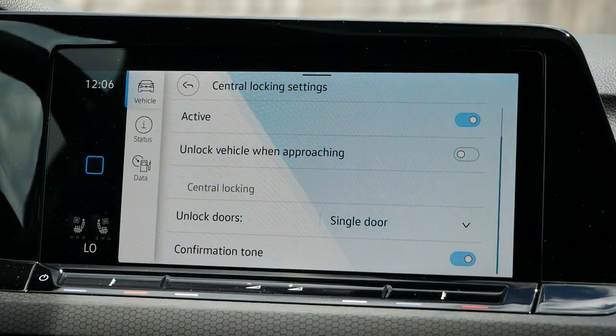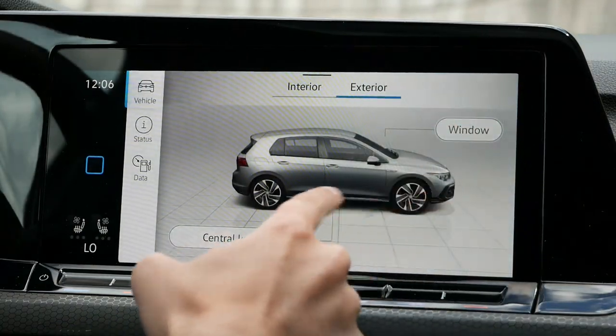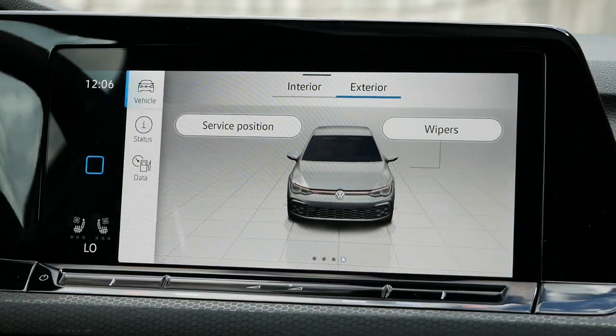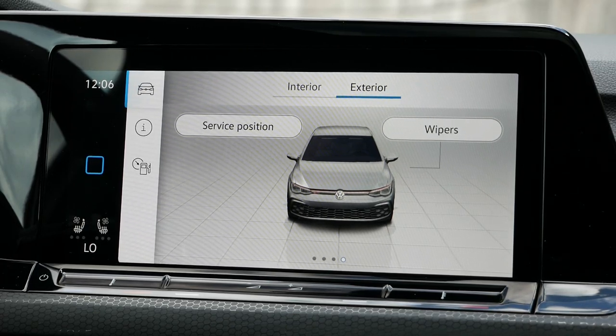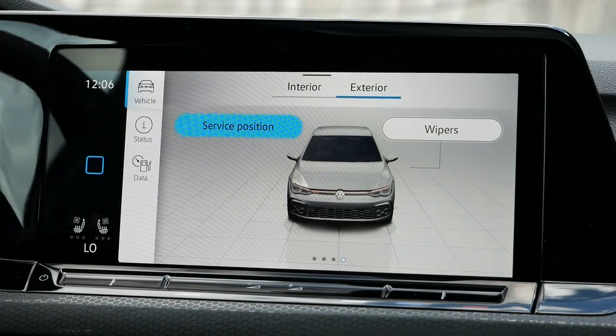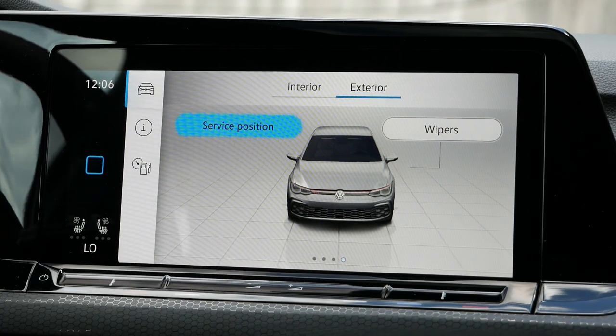Best of all, if you've owned a Volkswagen in the past, from this menu, the windshield wipers can be put into service position with the press of a button. So if they need to be replaced or the GTI will be outside during a snowstorm, you no longer have to manually go through the procedure that older GTI owners know by heart.